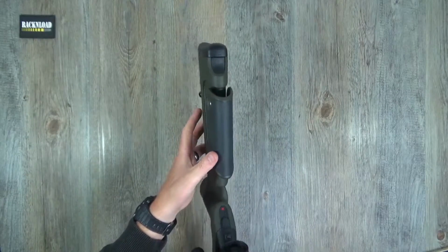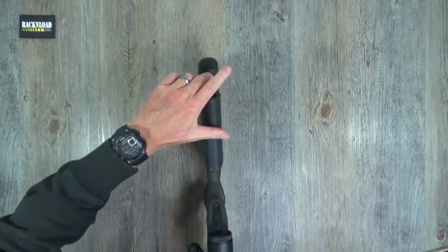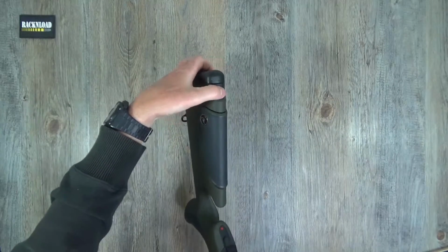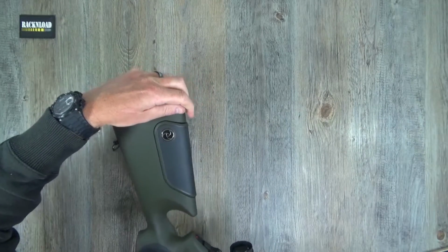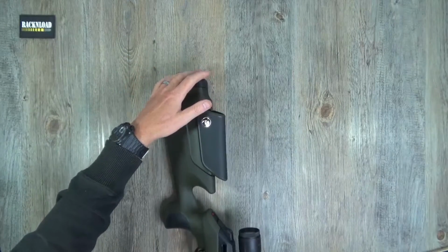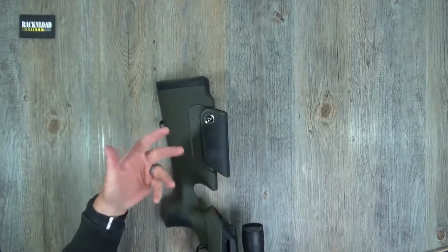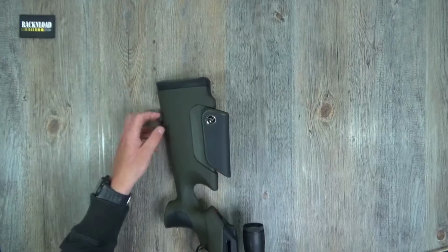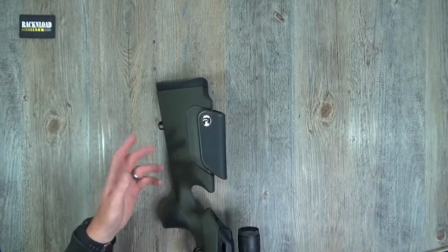Adjustable cheek piece by pressing this button here. Okay, so if I press that, it probably, oh yeah, it pushes down. And then if I press it again, nothing happens. Oh, there you go, you have to give it a good press. You can set it up so it'll go to basically your setting. I think they call it memory setting or something. That's pretty cool. Really quite cool.